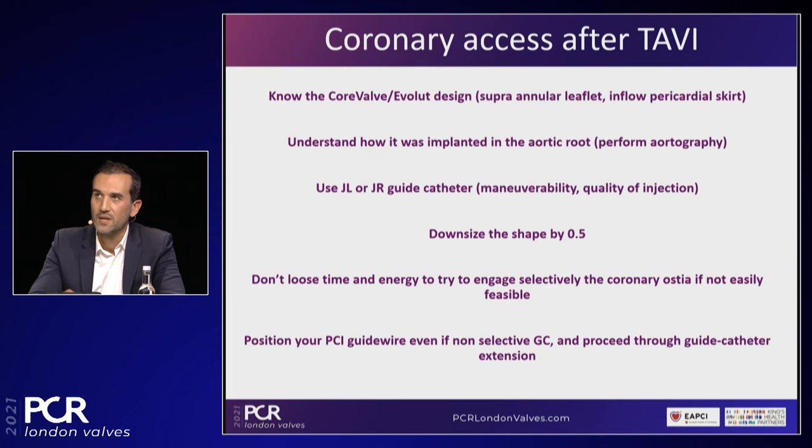Here are some pieces of advice, a summary, I would say. I think the most difficulties come when the operators are not really familiar with this kind of valve. So first is to know the design, the supra-annular leaflet position, the height of the inflow pericardial skirt, to understand how it was implanted in the aortic root. And the first step sometimes is to perform aortography. You have a clear understanding of that.